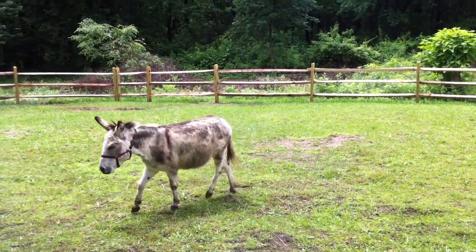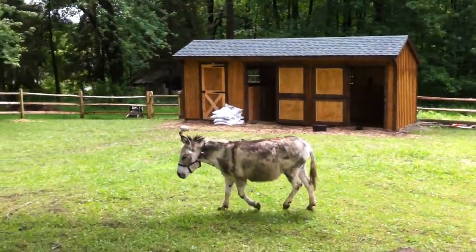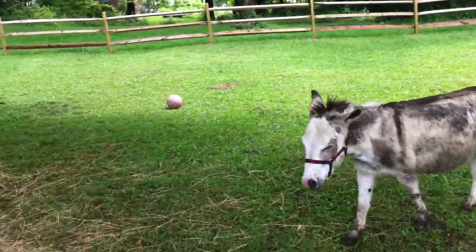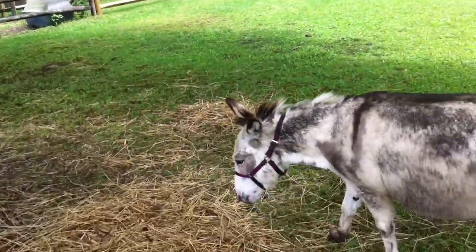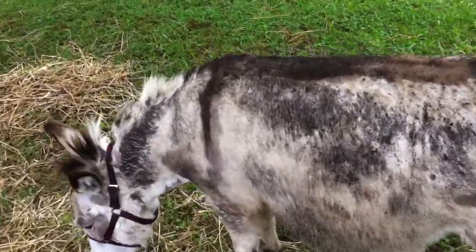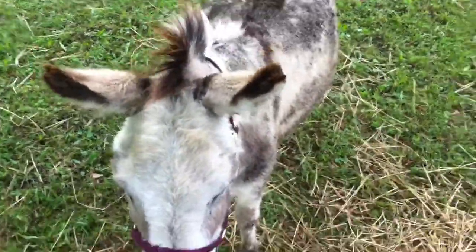Oh, she's coming over to me. Maybe not. Look at all that dirt on her already. Should bring her out some fresh food, maybe. Welcome her. Hey, there you. I'm going to turn this off, get her halter off.